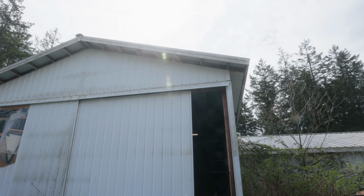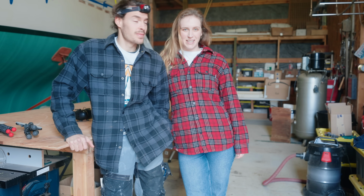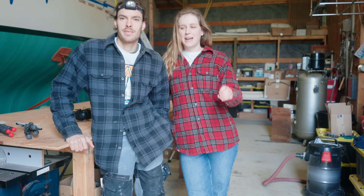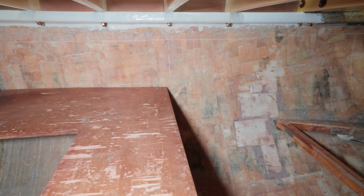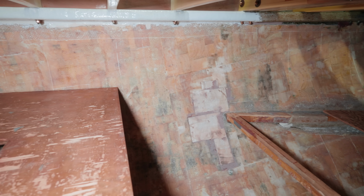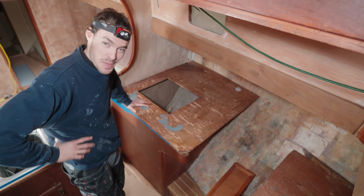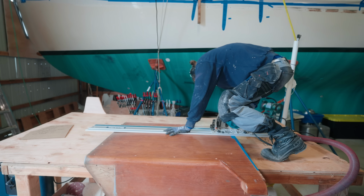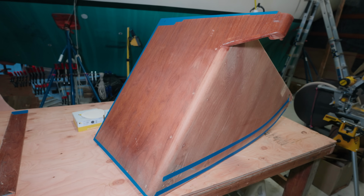Good morning! Good morning. Welcome back to Magic Carpet. Today, or this week, we have an episode all about interior design. Last week, we solved a disagreement that Aladino and I had about how to design the quarter berth and the chart table. Drama in the boatyard. Drama in the boatyard. Or it has been for 3 months. But with a perfect compromise found, it's time to actually bring it to life.